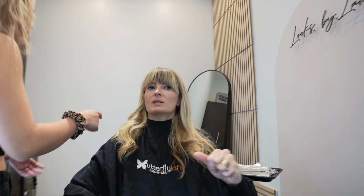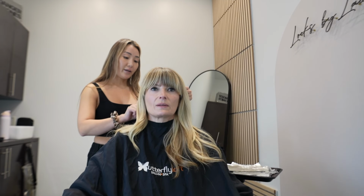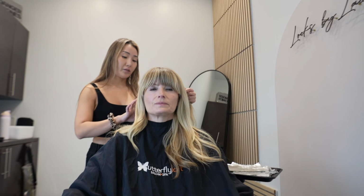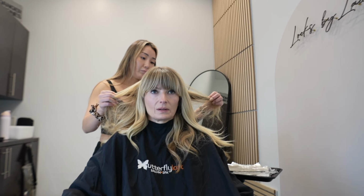I don't mind having some shadows, because you need the shadows for the blonde to pop. But it feels a little too much still. Yeah, I see it. I'll just break it up a little bit, because I do see where it could have felt a little too dark in that pocket. I don't like heavy slicing. I prefer more weaving and that kind of feel rather than slicing.